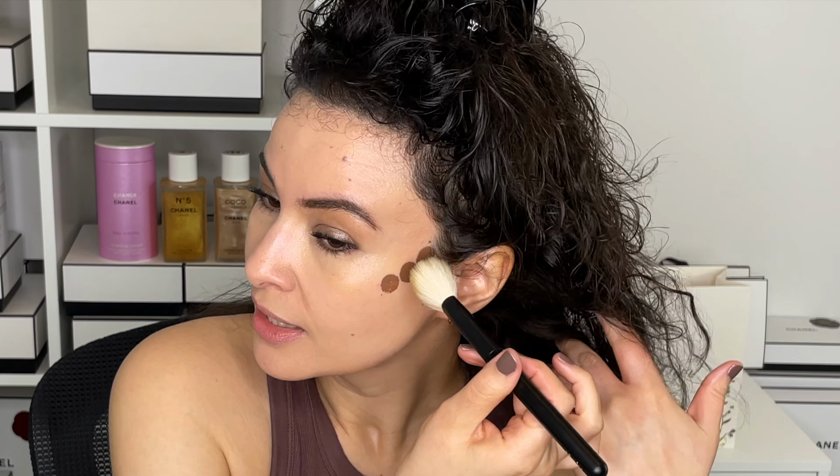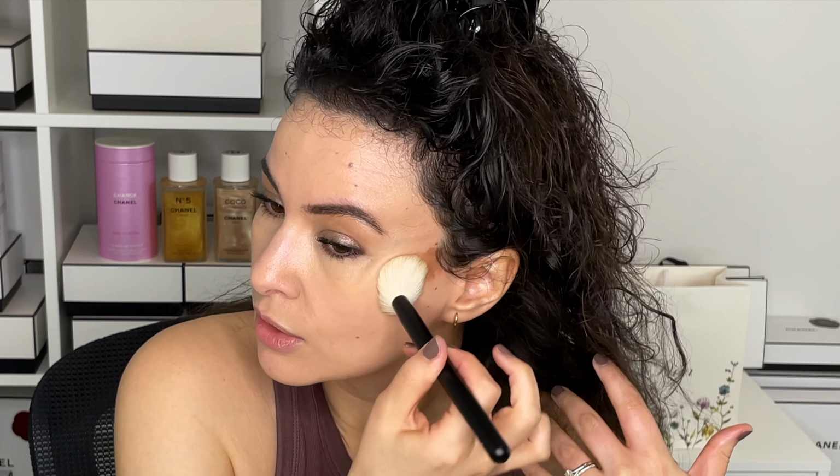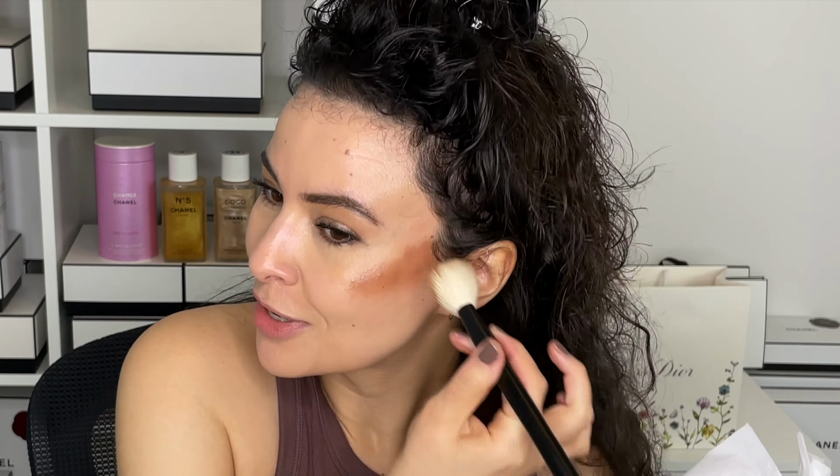And then I'm using my Refer 04. This is just a great contour bronzer. I think I put way too much. Just going to wipe off some of the excess here. Hold on. Need to blend this out before it dries too quickly.